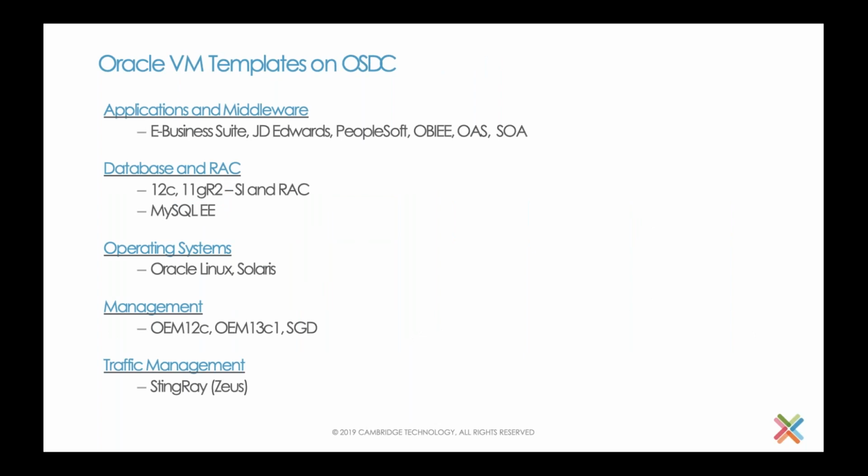These are the various VM templates available in our document repository. In terms of applications and middleware, it has templates for E-Business Suite, JD Edwards, PeopleSoft, OBI, and so on. For database, there are different versions like 12c and 11g, single instance and RAC. You can also stand up your MySQL Enterprise editions, and there are different templates for Oracle Linux and Solaris. For management, you have the OEM console for 12c and 13c. And there are several third-party templates also, which I have not listed, but the details are available on the Oracle site.